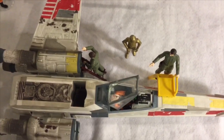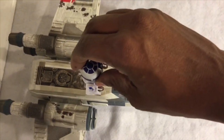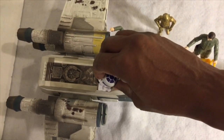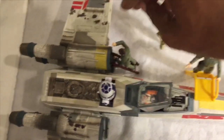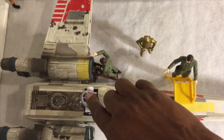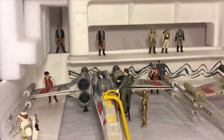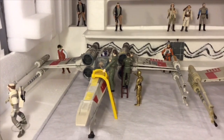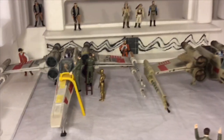So getting you a look at where R2-D2 would sit in your vintage X-Wing. See if we get him in there, guys. And you're gonna have to bear with me because I'm trying to hold the camera and do this at the same time. And there we go. So there's your R2-D2. Slides in very, very nicely. As we get a look at our R2 in the vintage X-Wing, I think he looks really, really cool.